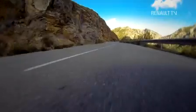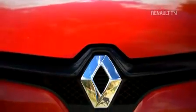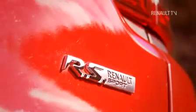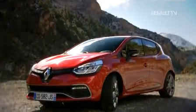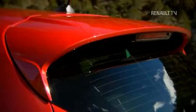Every now and then, Renault launch a car equipped with a particularly special badge. These two letters stand for Renault Sport, which is Renault's way of telling you they've produced something that will deliver the highest levels of sporting performance and driving enjoyment. And now they've applied this ultimate of tuning and styling treatments to their latest model.